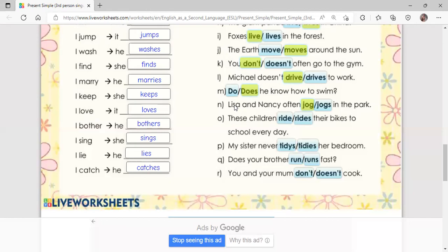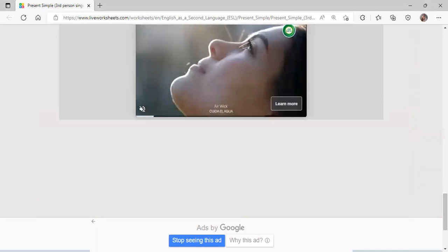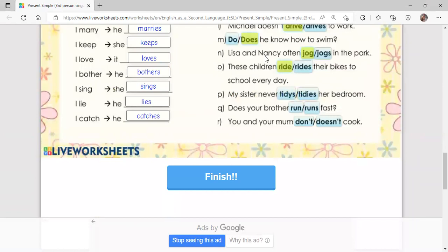Next one. These children ride or these children rides their bikes to school every day. ¿Cuál ponen ustedes, chicos? These children, any idea? These children, como estamos hablando en plural, es ride, porque children en plural es, ajá, okay, Zaira. Children es niños en plural. My sister never tidies, como en la primera, o tidies, como en la segunda, her bedroom now. Recuerden la regla, nos dice que tidy, vean, cambia a tidies. Por lo tanto, decimos tidies. Okay, Zaira. Tenemos, my sister never tidies her bedroom. Mi hermana nunca hace su cuarto.